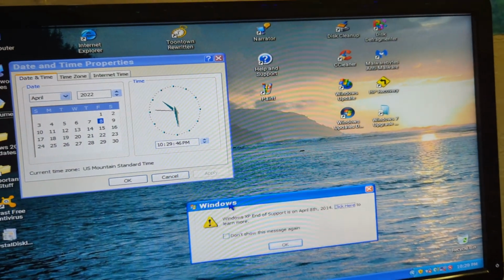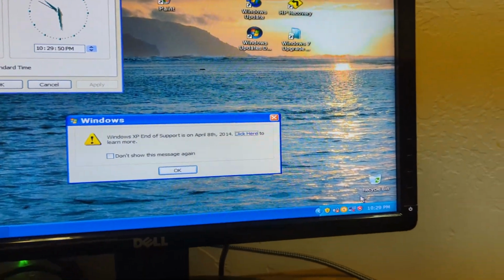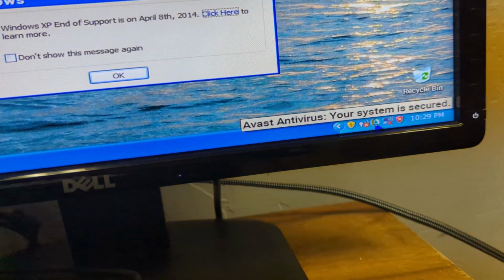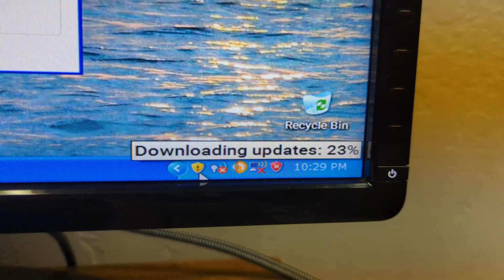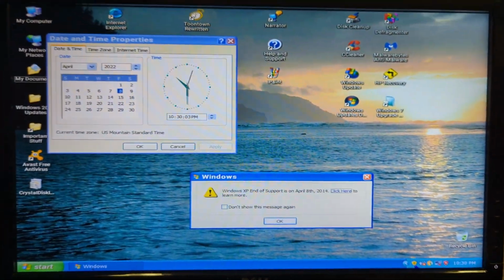Let's close it. But people are like, oh, what do you mean XP end of support? I wonder if Avast is gonna update. I feel like it might be too old. Oh, we are downloading updates. Well, I'm gonna let this download and see what it does, and I'll come back.